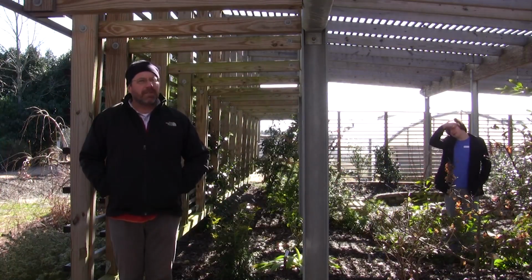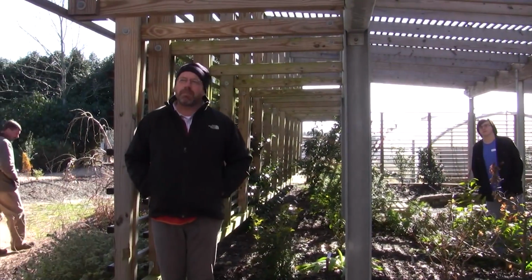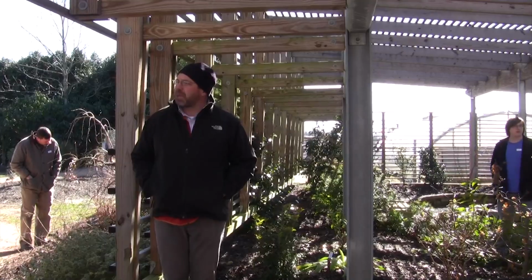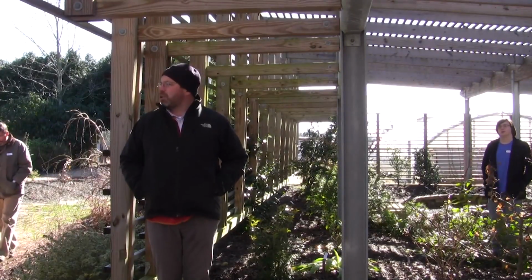Campanulas are kind of an iffy plant for us. A lot of the campanulas are really alpine, high elevation plants. They don't like our heat and humidity. There are a few that do well for us.